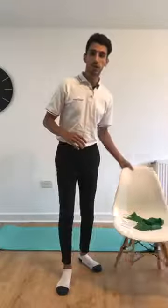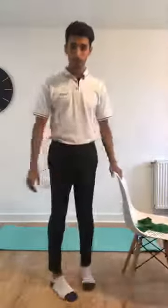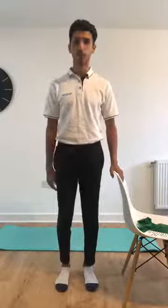You can do these double leg or single leg. I'd advise you to start double leg because it's easier and there's less load over one muscle group. So I'm just going to grab this chair for balance. And as you can see, I'm going to start shoulder width apart.